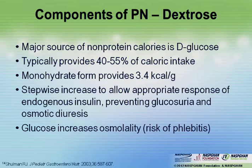One important point about glucose in parenteral nutrition is that normally we think of glucose providing 4 calories per gram, but because it's the monohydrate form in TPN, it actually only provides 3.4 calories per gram. As we heard about in terms of refeeding children who are malnourished, the same way we have to be careful about increasing the rate of glucose infusion so that we don't cause either hyperglycemia or an osmotic diuresis. And as mentioned earlier, since glucose is the primary driver of osmolality, particularly in peripheral TPN, we have to be careful of the risk for phlebitis.